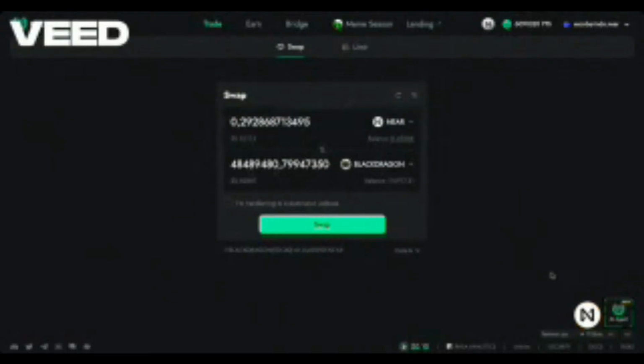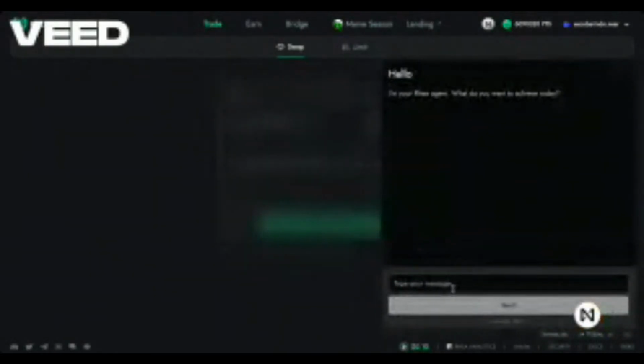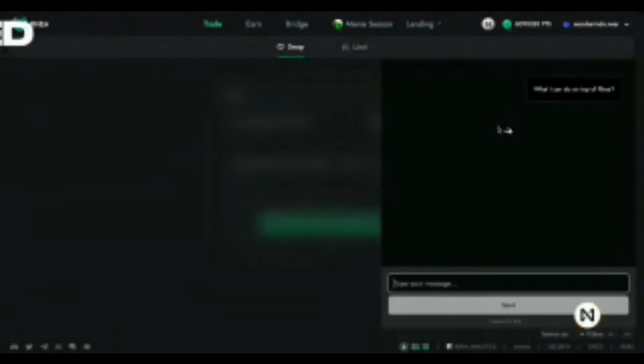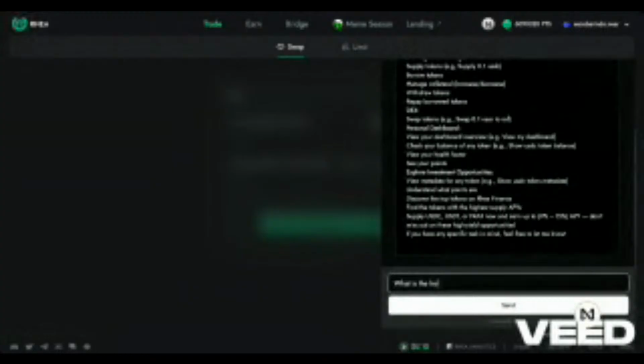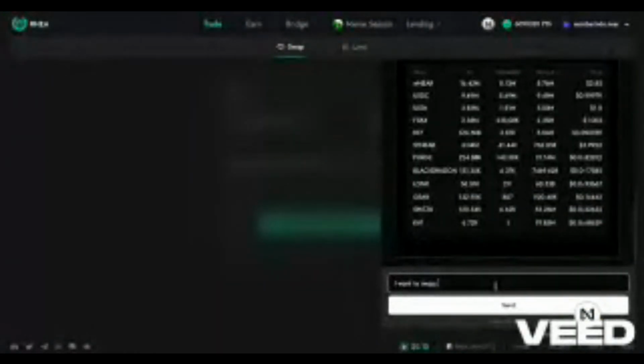But now, instead of swapping directly, I decide to use an AI agent. But beforehand, I'll ask it what I can do on top of Rhea. Then, what is the hottest meme on Rhea itself? Well, the data shows the most interesting token, and as we can see, Persian Black Dragon is part of the meme tokens mentioned there, with TVL and 24-hour volume included. So I want to swap 0.1 NEAR to Purge.